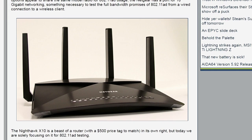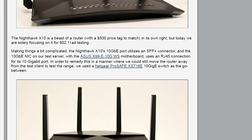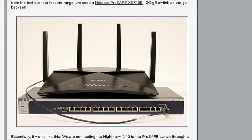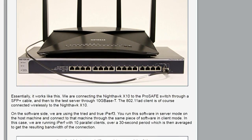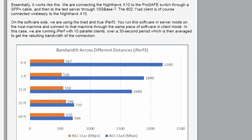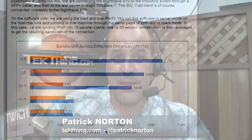You might hear a certain something in my voice. There have been 802.11ad routers out from Netgear and TP-Link. There's been very, very little actual ability to connect to these.